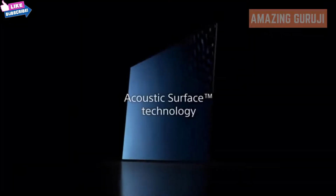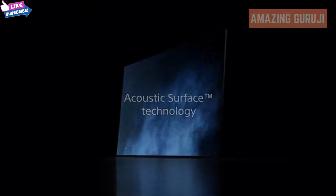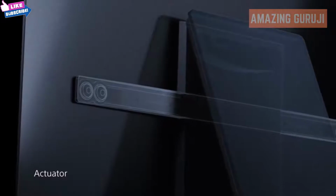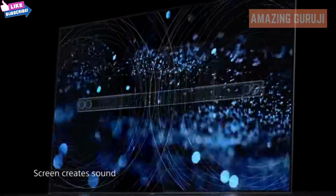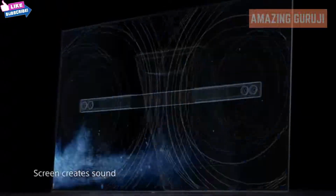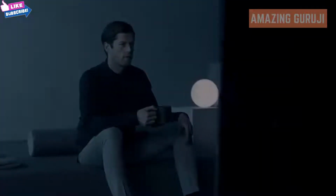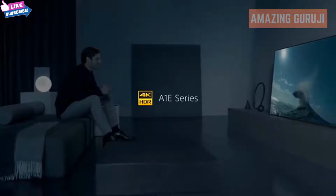The exclusive acoustic surface technology imperceptibly vibrates the screen to create an ultra-vivid soundscape with warmth, clarity, and power that turn television into a full sensory experience. Breathtaking picture, together with inspiringly lifelike sound.